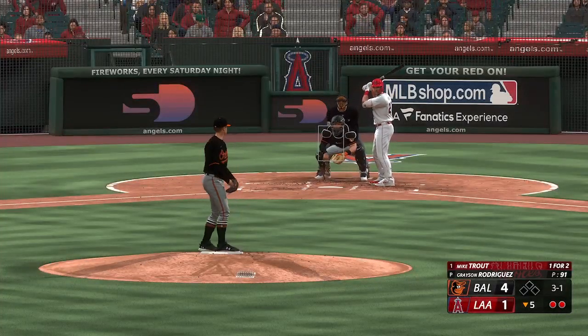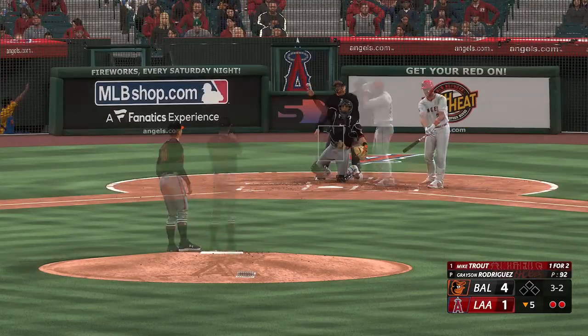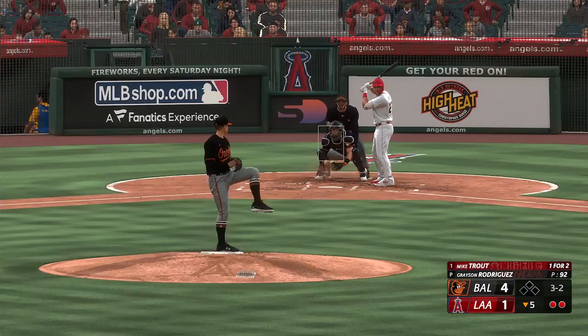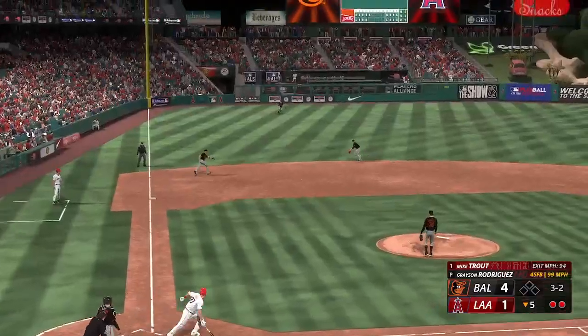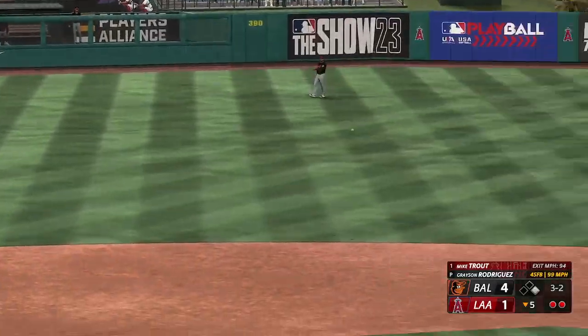Here's Trout. 3-1 is on the way. In there at the knees for a strike. 3 balls, 2 strikes. Into the outfield. Base hit. So a 2-out knock keeps the inning alive.